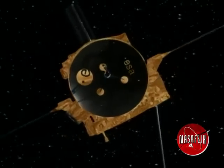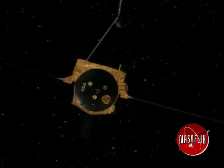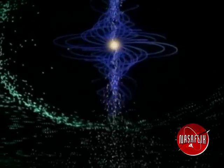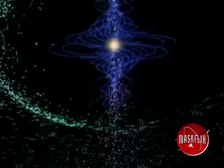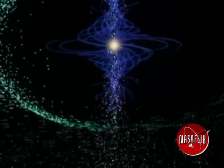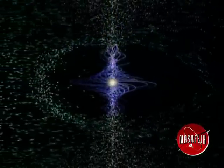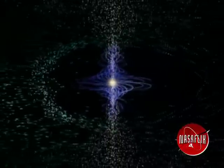Meanwhile, Ulysses explores the outer heliosphere by analyzing cosmic rays that enter it from the outside. As high-speed atomic particles arrive from exploded stars far away, a battle begins. The far-flung solar wind deflects and scatters the cosmic rays. By the time some of them reach the Earth, they are fewer and weaker.